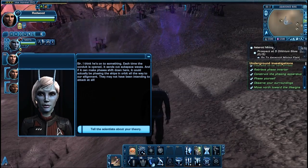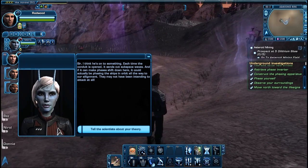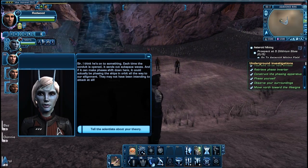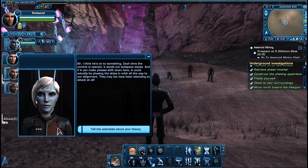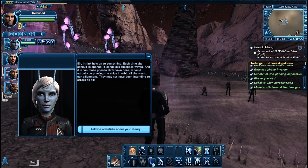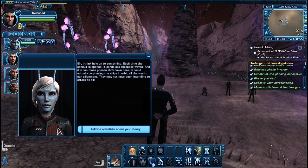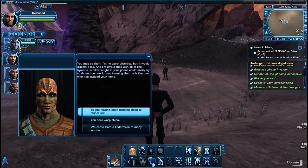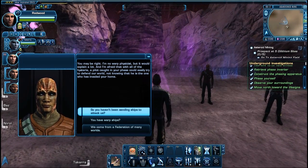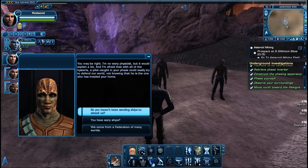Okay. Sir, I think he's onto something. Each time the conduit is opened, it sends out subspace waves, and if it can make phases shift down here, it could actually be phasing the ships in orbit all the way to our alignment. They may not have been intending to attack at all. You may be right. I'm no warp physicist, but it would explain a lot. And I'm afraid that with all of the hysteria, a pilot caught in your phase could easily try to defend our world, not knowing that he is the one who has invaded your home.